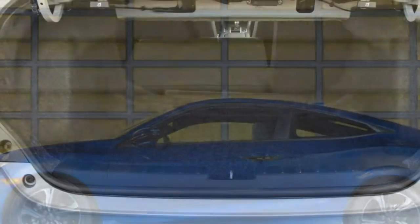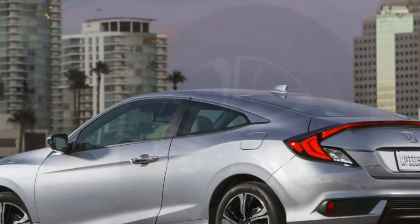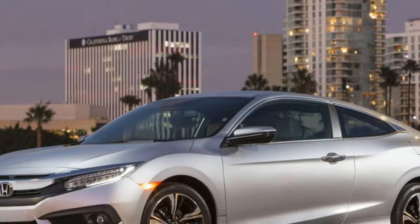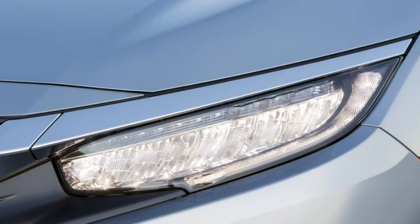You won't find any shift paddles for manual shifting, only a sport mode that keeps the engine churning near its power peak. The Civic Coupe is more than willing to hustle, but it's not exactly eager like a good sport compact should be. It's too refined and mature to incite our inner hooligan.